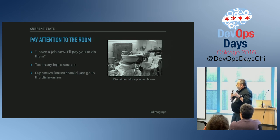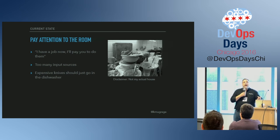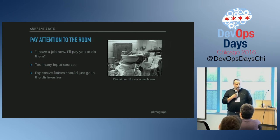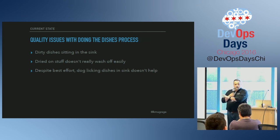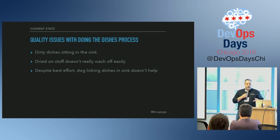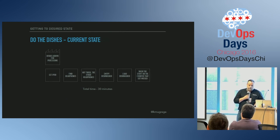But also pay attention to the room. He hates the dishes so much, he offered to pay me to do them. He works part-time at a shoe store, and he wants to pay me to... No, I didn't take it, by the way. I'm already pretty good. But also think about quality issues. This is a big thing. Things stack up, the kitchen looks bad. This was the process we chose to say we need to do something about this. So now we go a little bit deeper, and we map out, again, the current state.